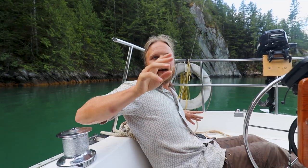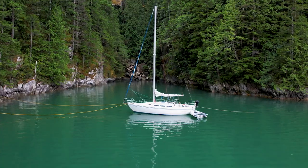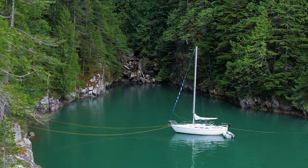We ended up just tying the bow of the boat off and then triangulating it with another rope on the stern in what we've been calling a fisherman's mooring. We're not really sure if that's the right term for it. The weather was incredibly settled overnight and the boat has stayed here perfectly tucked away.